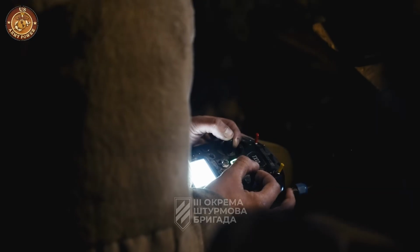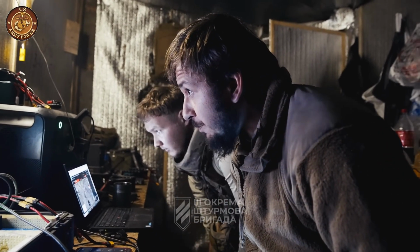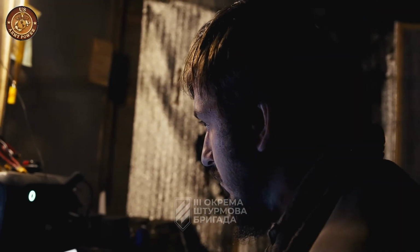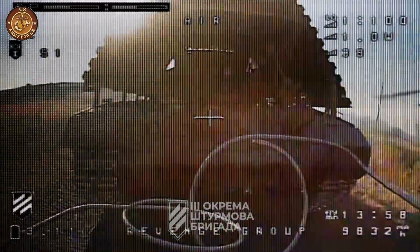B-2 followed, diving from the east at a 60-degree angle, targeting the remaining cage. The warhead exploded, destroying the protective grid, exposing the turret. The B-2 pilot reported, "Mangle cage down, ready for the final strike."